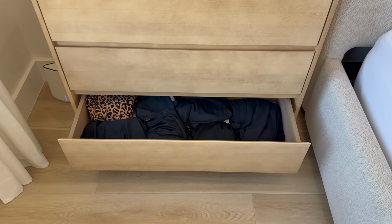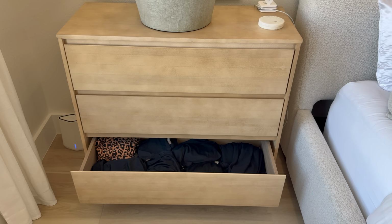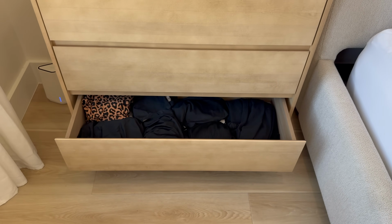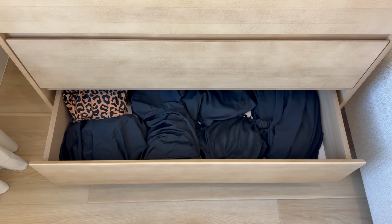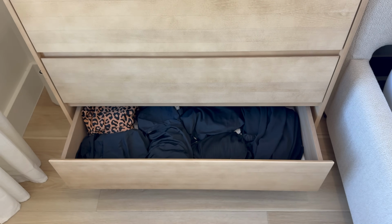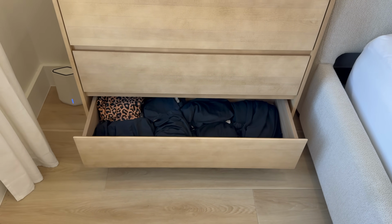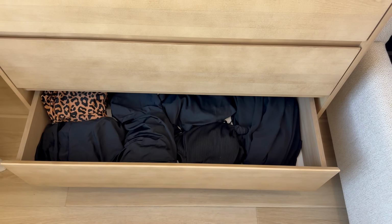The last space is just my swimsuits. I know it's an odd place. Sometimes in the summer I will move them into my closet, but the majority of the time here I'm not putting on swimsuits, and I just didn't have room in my closet. I could throw them in a bin, and I think that's what I do in the summertime just to get them close. But all winter and spring and fall, I just keep them right there. It's an extra drawer. It's weird, but it works.